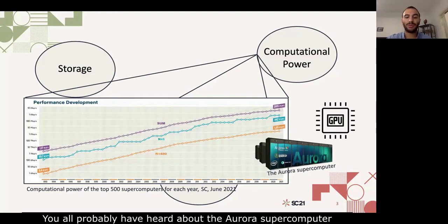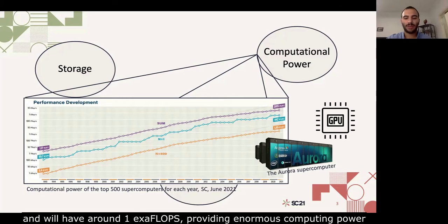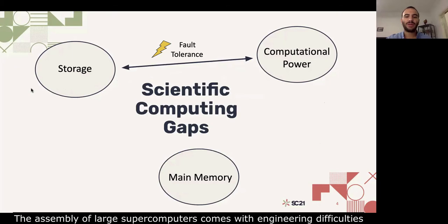You've probably heard about the Aurora supercomputer. Aurora is planned to be completed this year in the US and will have around 1 exaflops, providing enormous computing power. Supercomputers nowadays become more and more powerful, integrating heterogeneous hardware like CPUs and GPUs. The assembly of large supercomputers comes with engineering difficulties.